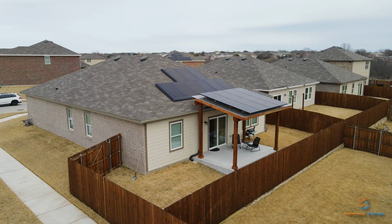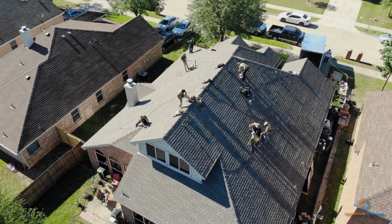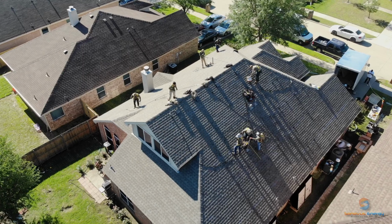Roof-mounted options are less expensive, require fewer materials to install, and that means the installation labor cost is lower, and it utilizes unused space.